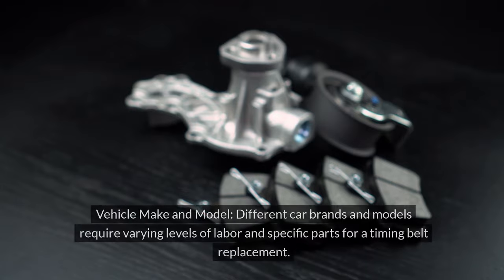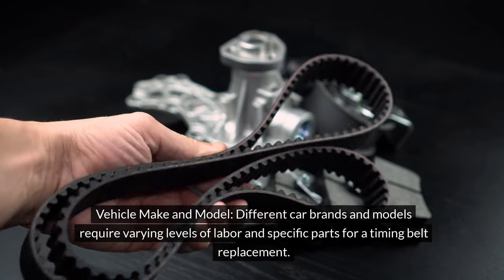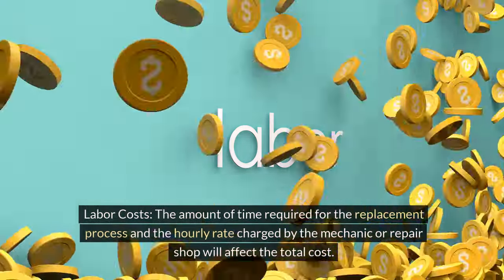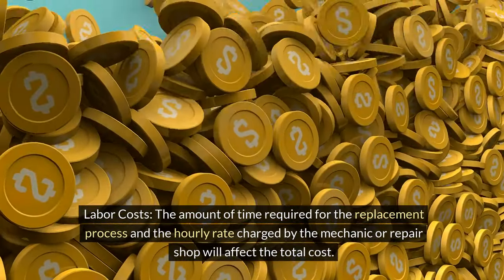1. Vehicle make and model. Different car brands and models require varying levels of labor and specific parts for a timing belt replacement. This can significantly impact the overall cost. 2. Labor costs. The amount of time required for the replacement process and the hourly rate charged by the mechanic or repair shop will affect the total cost.